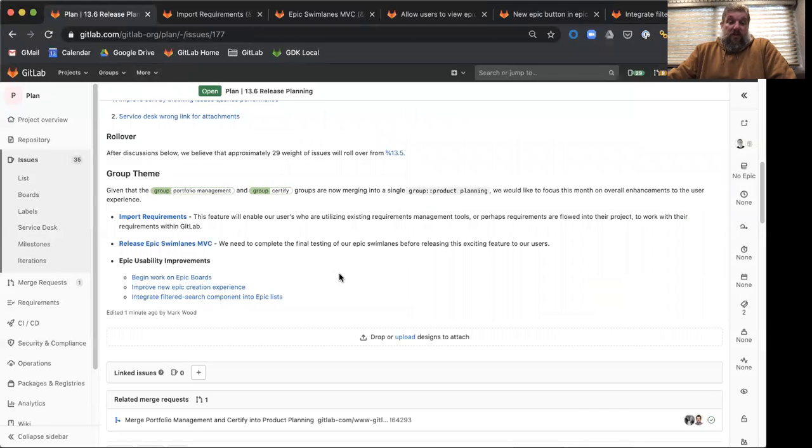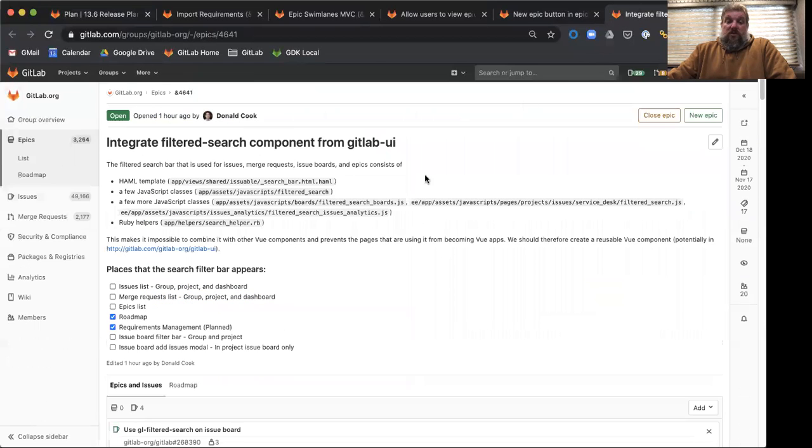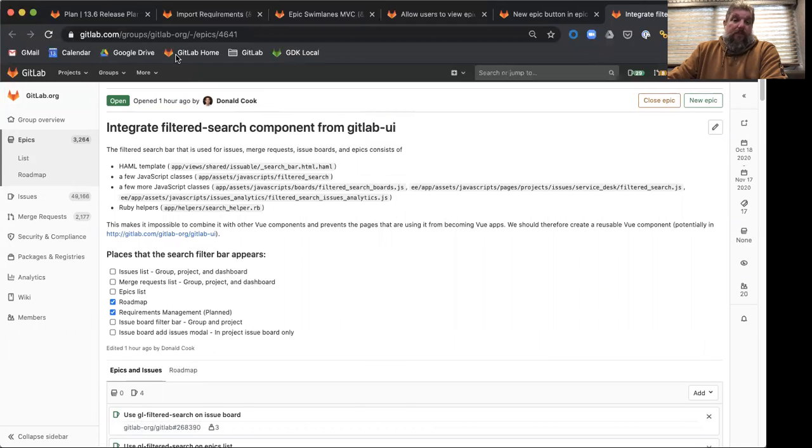The final thing we're looking to do is integrate this filtered search component into epic lists. The filtered search component is a common component used across all the things listed here, and what we're concerned about right now is integrating it into the epics list. Once we use this filtered search component, it will allow us to use a consistent experience across these components and will really improve the user experience, we feel, dramatically. So we're very much looking forward to releasing that and getting some feedback on that.